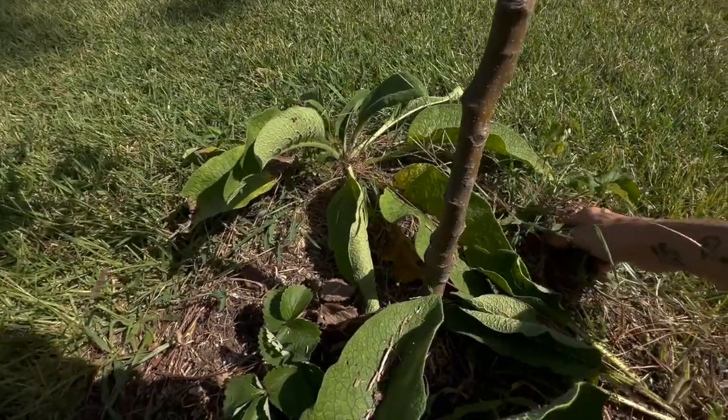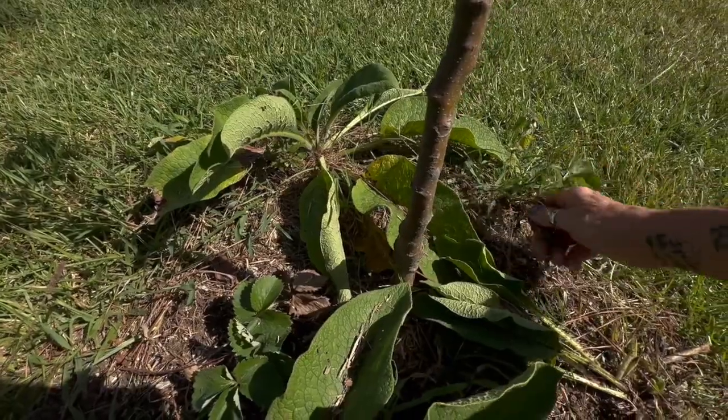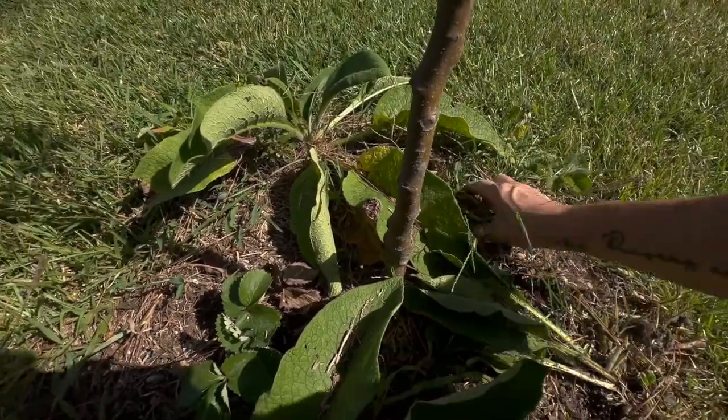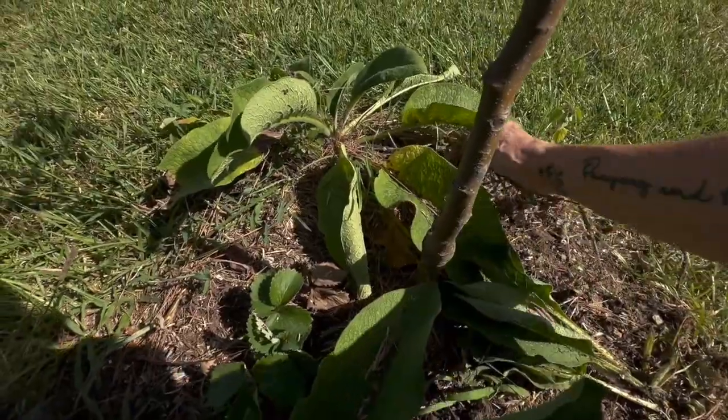Anyways, so I want to get the rest of this grass out of here real quick, so that the strawberries have more of a chance to take over than the grass does. And then that'll help them out. All right. Now I'm going to go and show you something else.